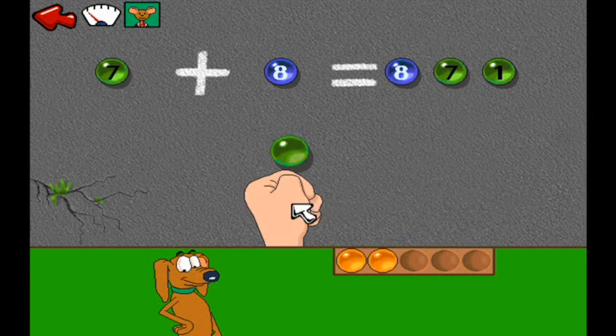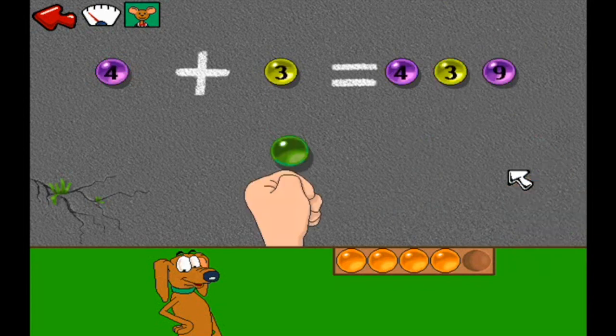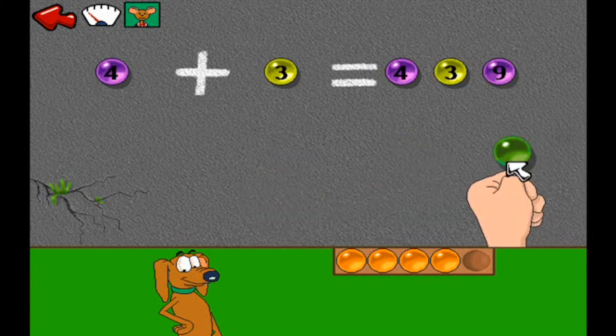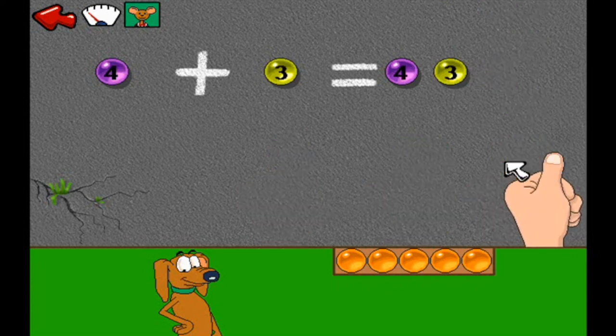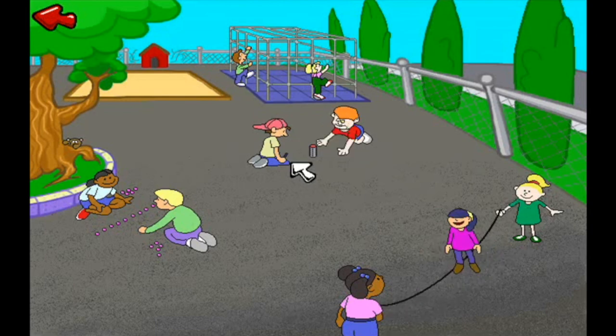7 plus 8. Great job! You now have 4 marbles. 4 plus 3. Wow! You just won 5 math points. Let's play again. It sure is sunny today.